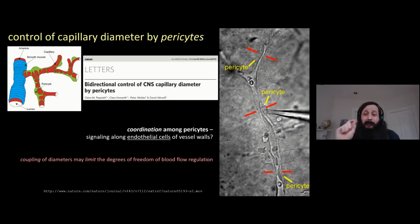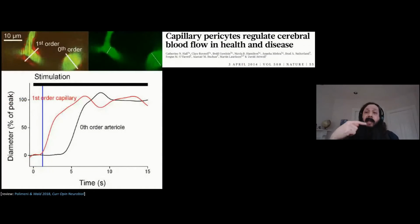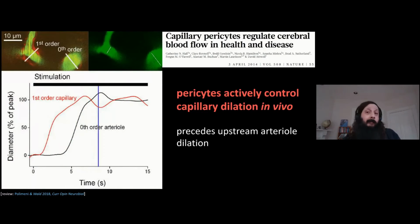Now, these remarkable data were acquired in vitro in excised retina, where blood pressure and flow weren't at physiological levels. However, the same group revisited this years later and showed that pericytes are able to actively control capillary diameter in vivo as well, and that this capillary dilation actually precedes the upstream arteriolar dilation. So the dilation seen at the capillaries is not a passive response to any upstream flow or pressure changes.